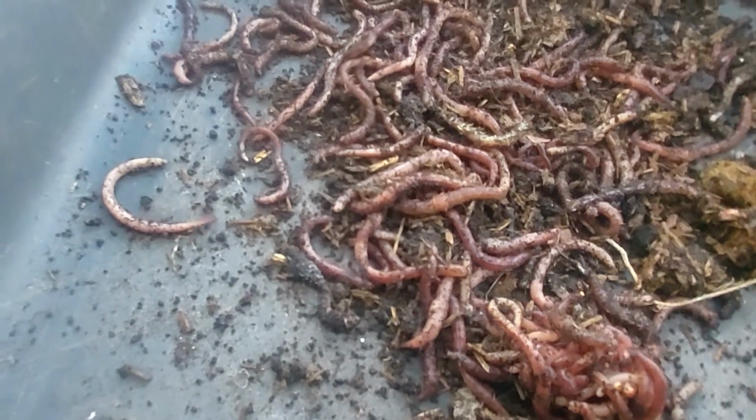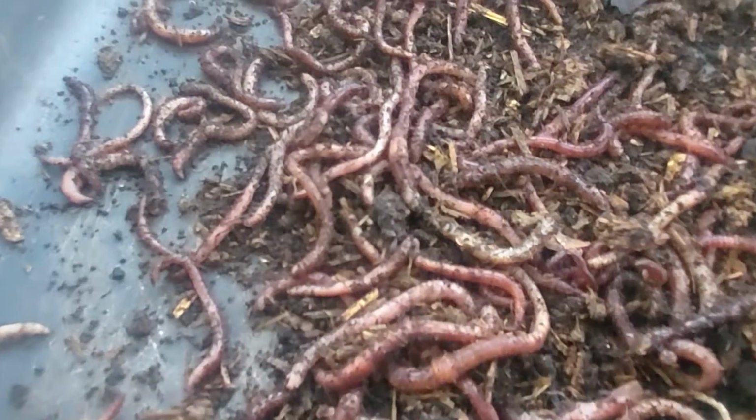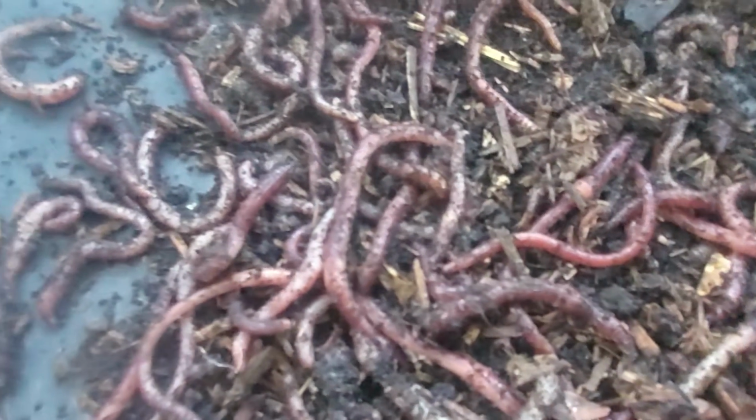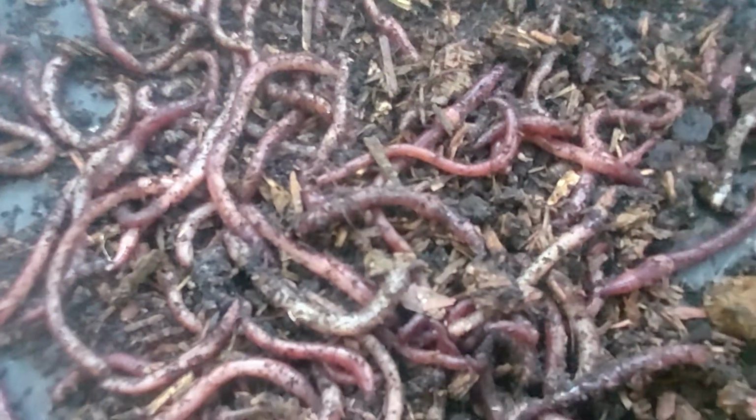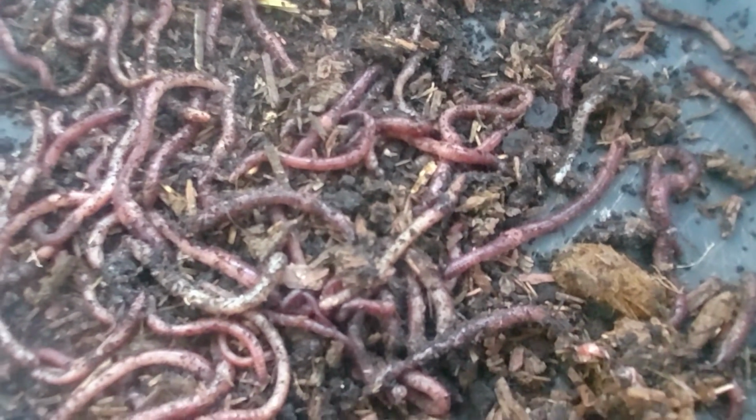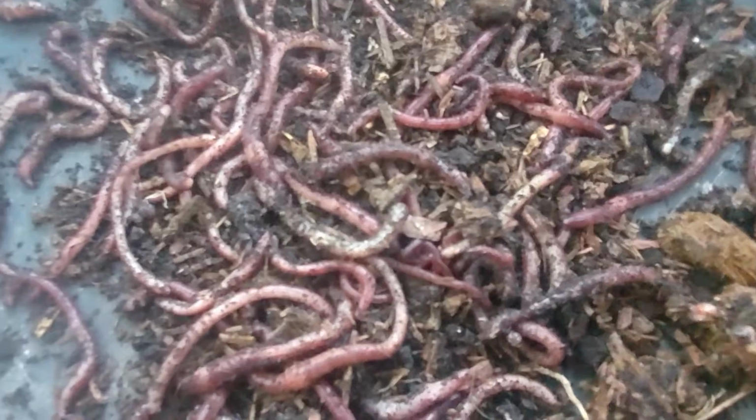But what made me laugh as well is these were described as tiger worms on their description. I don't know if they've been misquoted because of their red skin, just like a tiger has red skin, as opposed to their stripes like a tiger.